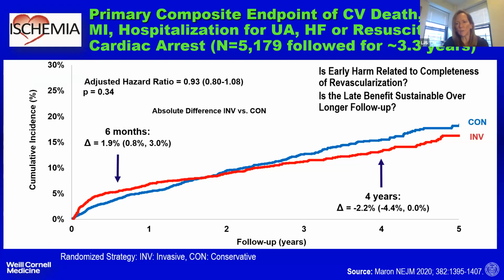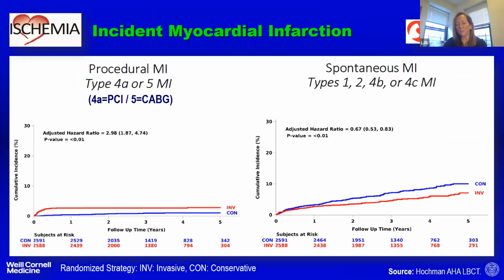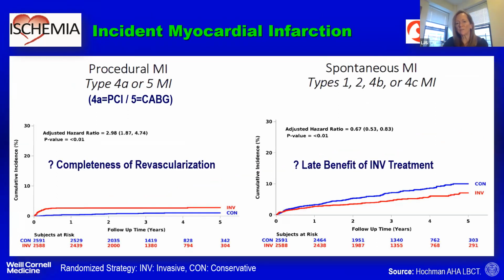And of course, I think there's some interesting findings if that late benefit is sustained over a longer term follow-up, which has been proposed by the trial investigators. So potentially, if the findings are that early procedural infarctions were related to incomplete revascularization, and we can have a late benefit that's sustained, those findings would be interpreted quite differently than you probably interpret them today. And here you see the results presented in a different manner, showing higher procedural MI rates, a lower spontaneous MI rate, again, completeness of revascularization versus late benefit. We need more information on this to clarify these findings, but they are interesting, particularly for procedural MI.